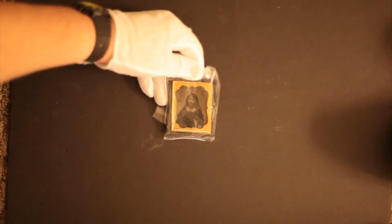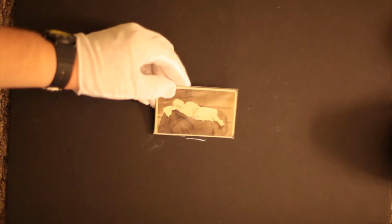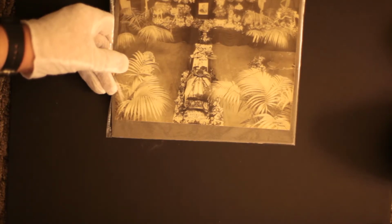This I am not going to take out of the plastic baggie because it is a daguerreotype and it may oxidize if I take it out of this. Here we have a CDV on albumen. This photo is actually somewhat modern, but I found it absolutely fascinating. This guy was a Mason and this is his funeral, and it's really quite elaborate.